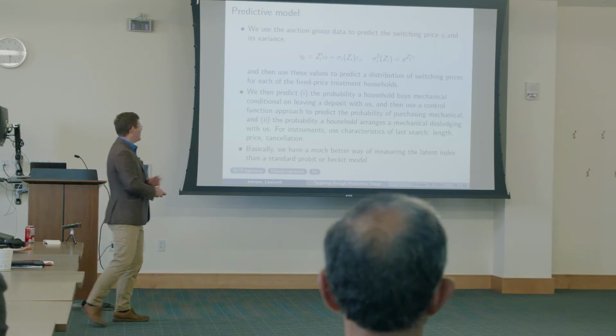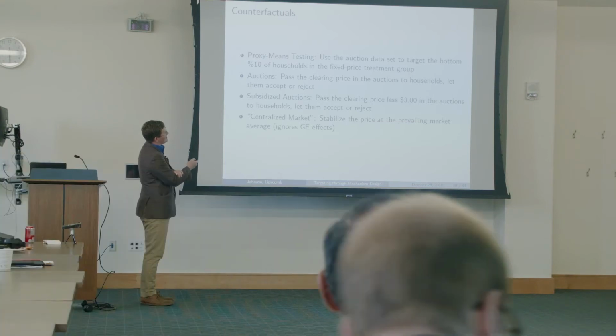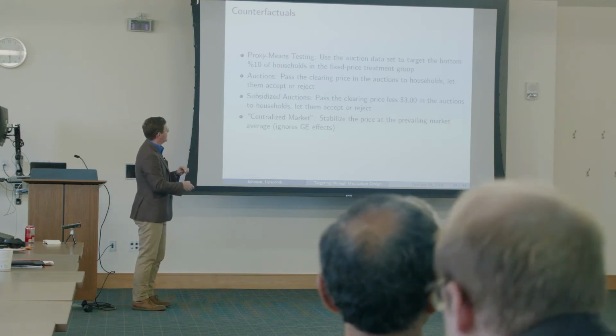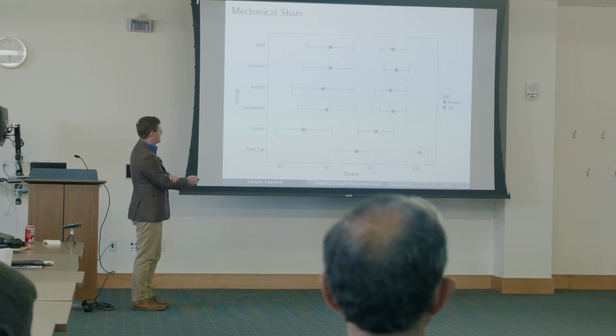Right? So with that, we put together some counterfactuals. One would be proxy means testing. One would be an auction where we just pass them the prices we're getting in our procurement auction. And one would be if we centralize the market. So we're going to stabilize the price at the prevailing market average, and we're going to kind of ignore GE effects. Okay. So what happens to treatment effects? Here's our predicted treatment effect using the model.